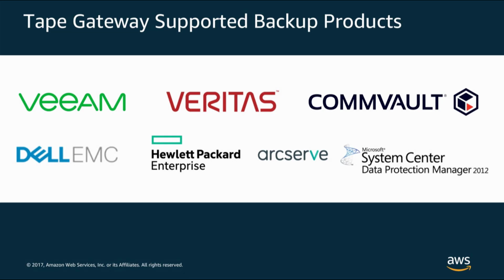So what are some of the backup applications that we support? Again, here's a sampling of some of the leading backup applications. We support Veeam backup and replication. Veritas, we support both their NetBackup as well as Backup Exec product. Commvault, EMC's Networker, Hewlett-Packard's Data Protector, ArcServe, as well as Microsoft's DPM.